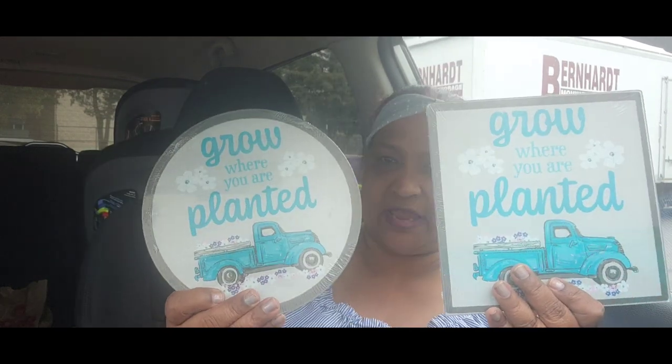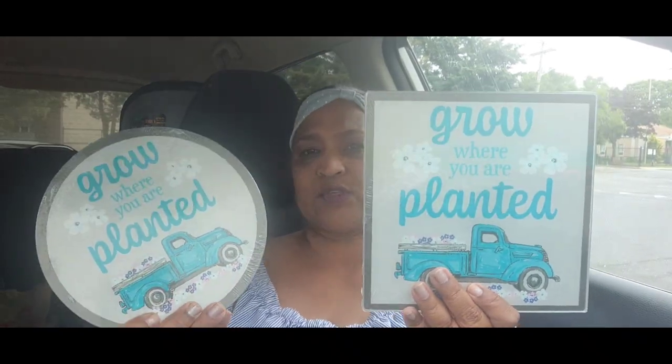Sorry, guys, but my bag of goodies is falling over. And I got the other one. Grow where you are planted. And this is one of my favorites. Dollar Tree did an amazing job when they made these. These are absolutely gorgeous. They had the round one and the square one, so I bought one of each. My daughter loves them, so whichever one she decides she's going to take, that's what she's going to have. I'm going to have the other one.